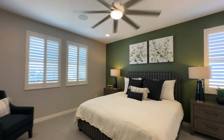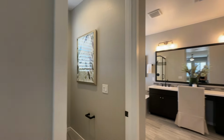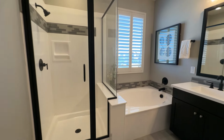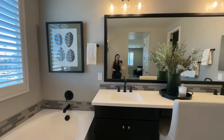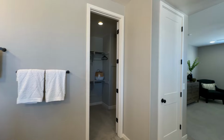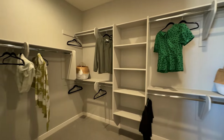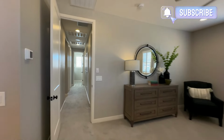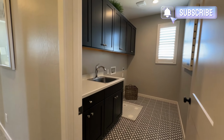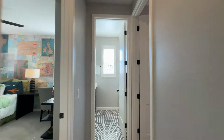A generous size master bedroom. And they put a shower and a tub in here, but I don't think that's necessarily the case in all of the homes of this floor plan. Pretty sure you can choose just to get a bigger shower. And a good sized closet. When we're coming out of the primary bedroom, you're going to have your laundry room right here. Very convenient, and then it also separates you from the kids' bedrooms, which are down here.